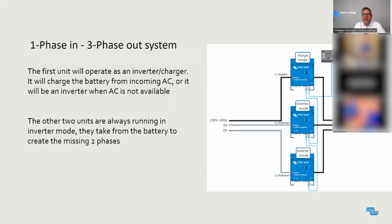Beware, if you have a single phase which you want to connect to this system, you always have to use L1. Together with L1, you can also use L2, and if you have a third phase, you can also use L3, but it's important that at least L1 gets power.